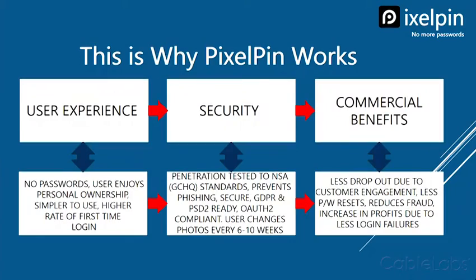So to summarize, why PixelPin works for this audience in particular. The user experience is second to none. There are no passwords, and importantly, very importantly, there's a degree of academia out there that talks about pictorial superiority effect. That basically means we're wired visually. When you use a personal image, you do not forget those points. If you look at my personal image, it's meaningless to you.